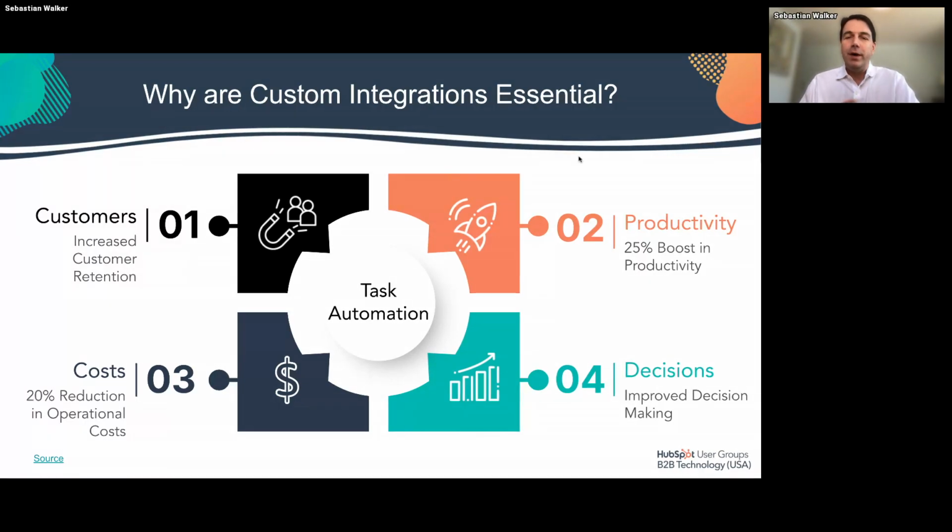Okay, so why is custom integration essential? Well, why are integrations in general essential? I think for us, and this is in no particular order actually, but customer retention. The majority of our customers are sales and marketing agencies, or HubSpot partners, and they cannot retain their customers without being able to do custom integrations.